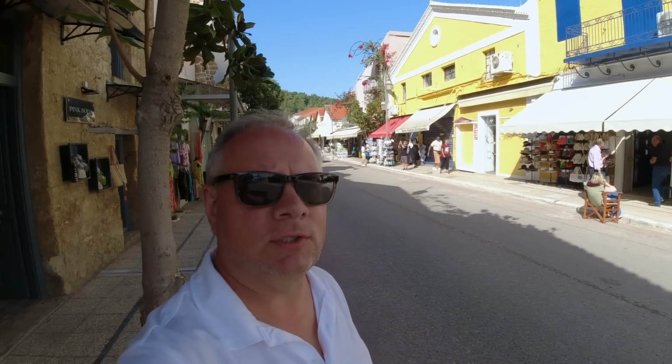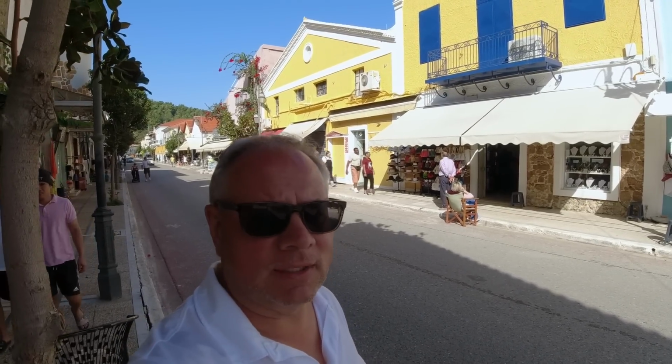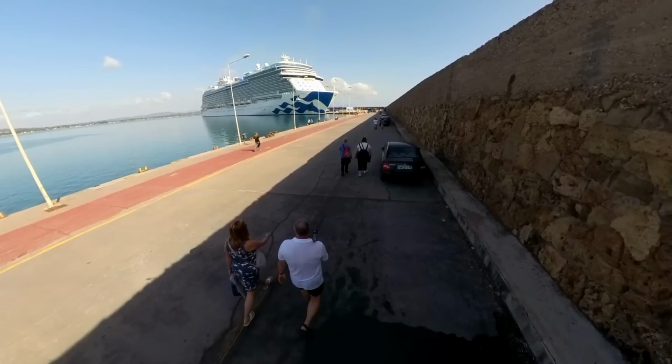And we're making one last pass down the street of shopping. This is Canucks on the other side. She just went into a store over there. So, anyways, once we're done that, we are heading back down the pier into the ship.